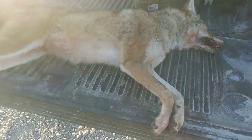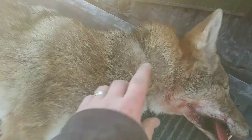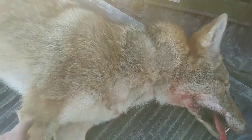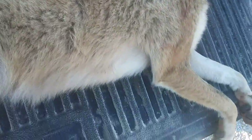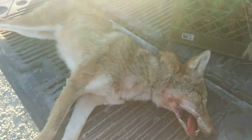Alright guys, here's a close-up on that coyote. It was caught right around the neck. We had the choke pull. It died real quick. Got a female. And nothing special about this coyote. I mean, it's a little browner, darker. I'd prefer lighter, obviously, with the market. But nonetheless, we're just glad to have a coyote this morning. First day of setting snares.